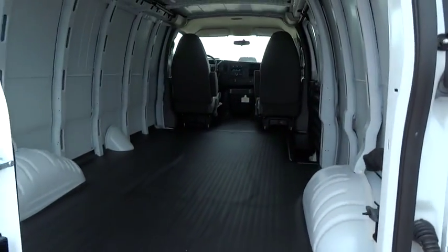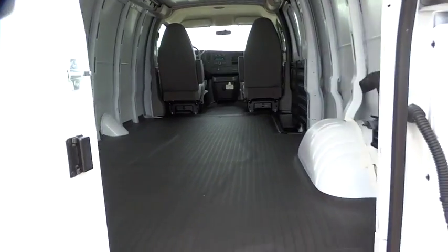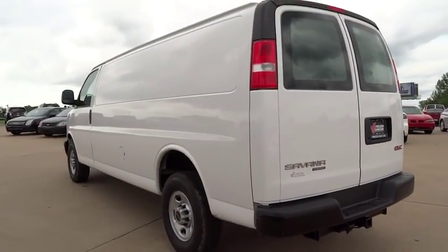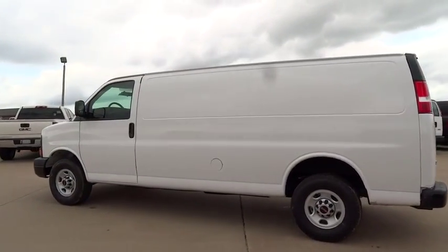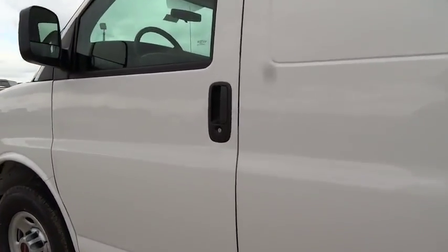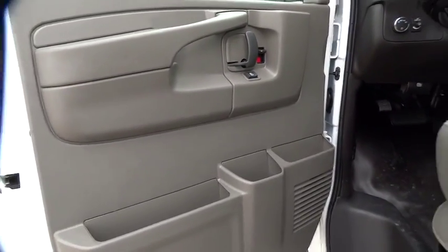Stability control, traction control, anti-lock braking system, driver airbag, power steering, four-wheel disc brakes, bucket seats, passenger airbag on-off switch, passenger airbag, trip computer, power door locks, power windows, intermittent wipers, air conditioning, daytime running lights, convenience package, power outlet, steel wheels, engine immobilizer, rear wheel drive.